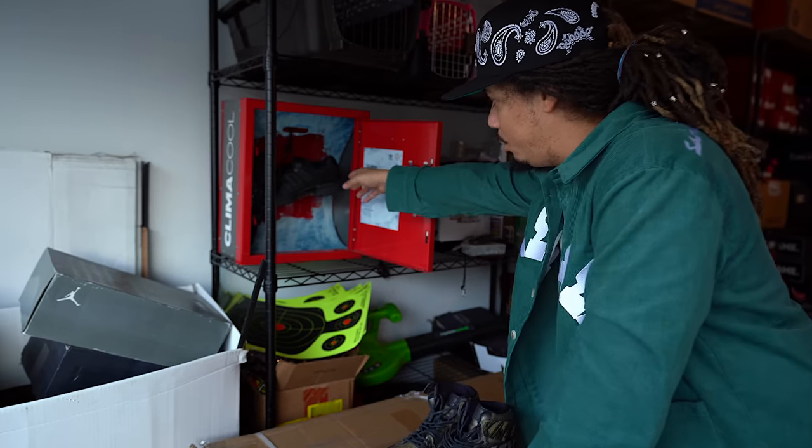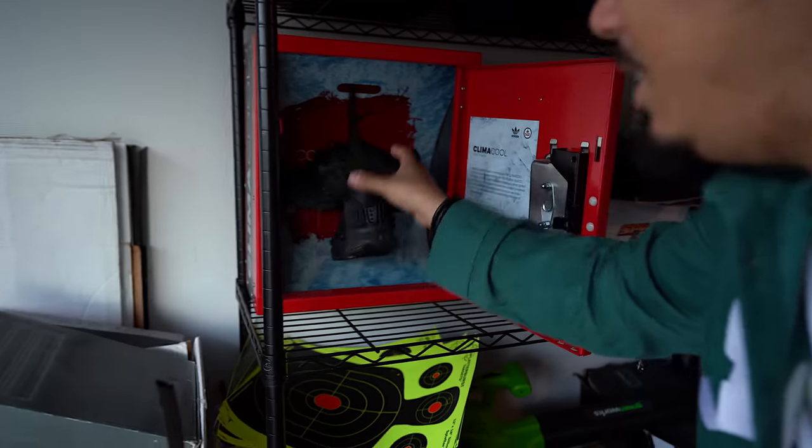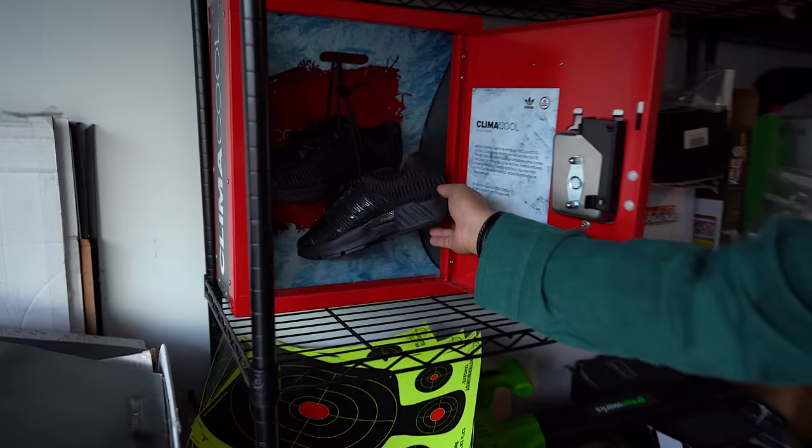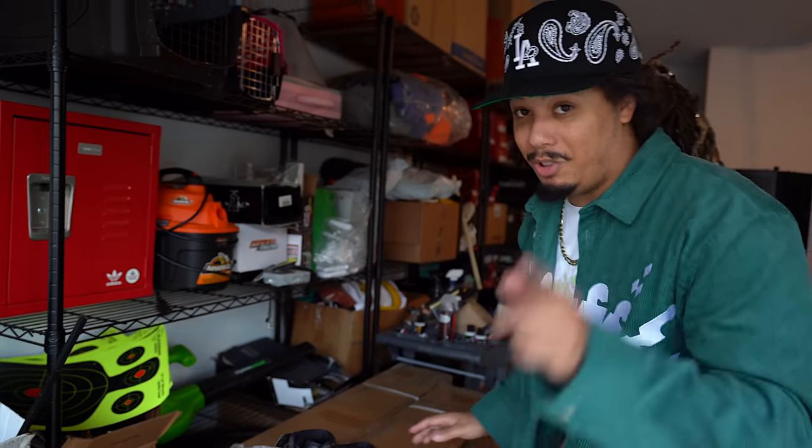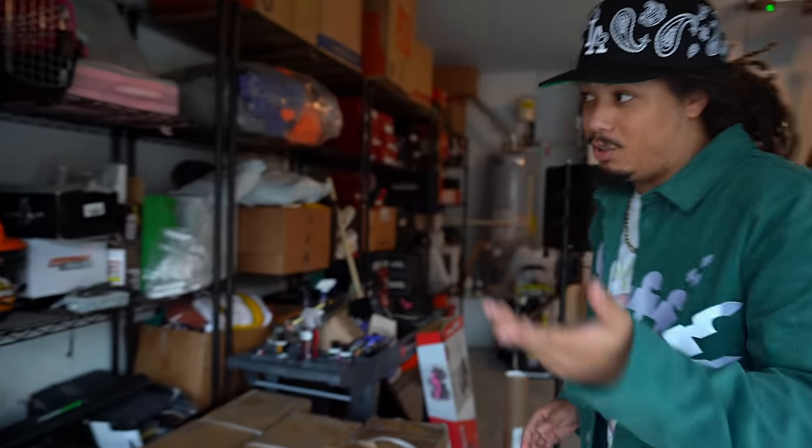We also have some Climacools. These are one of the first times that Adidas brought back the Climacool model, the old school model. And they actually used this shoe in an upcoming commercial I've got with Adidas coming out soon. Stay tuned on the Adidas Confirmed app, or, you know, see more about that.